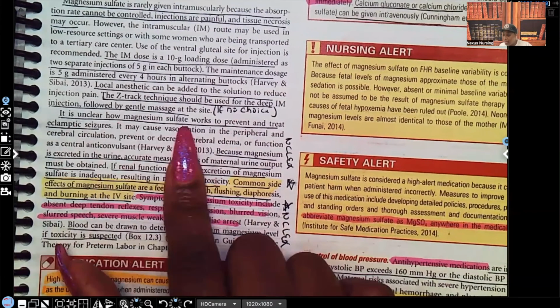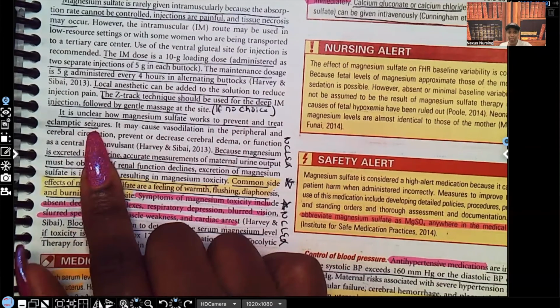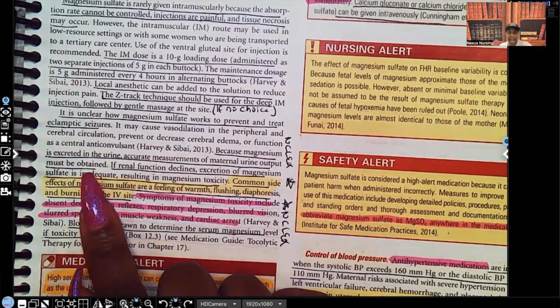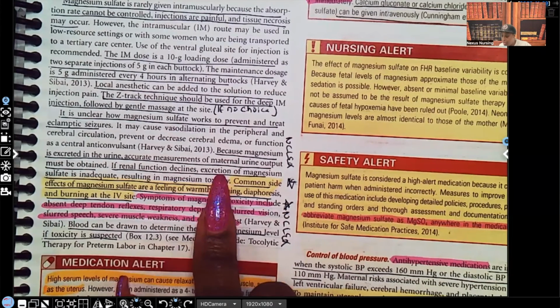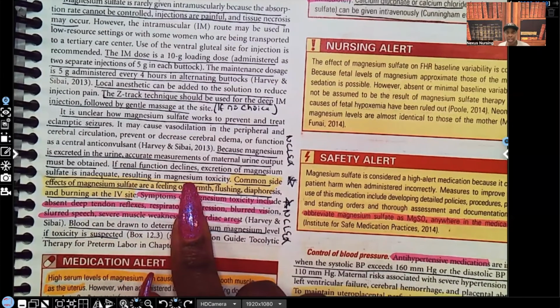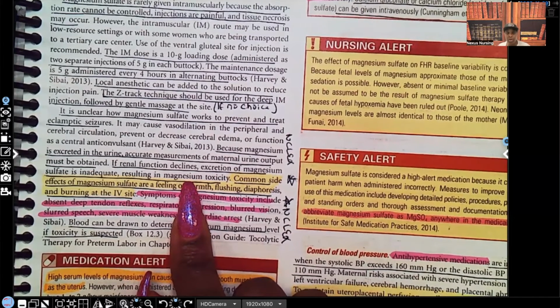It's unclear how magnesium sulfate works to prevent and treat eclamptic seizures, but we know it does, and it does it well. Because magnesium is excreted in the urine, accurate measurements of maternal urine output must be obtained. So we're going to have a urinary catheter, and we're going to be monitoring the output. If the renal function declines, that means that patient's going to be holding on to the magnesium sulfate, right? If the renal function declines, excretion of magnesium sulfate is inadequate, resulting in magnesium toxicity. And that's why it's so important for us to watch that urine output, because if something goes wrong, kidney's not working the way it's supposed to, mom's not getting rid of the urine, guess what she's not getting rid of?